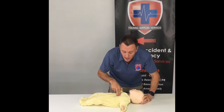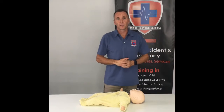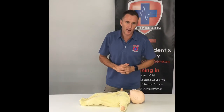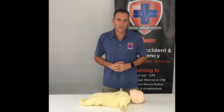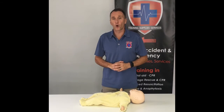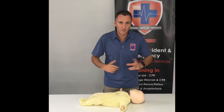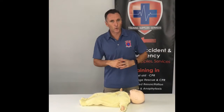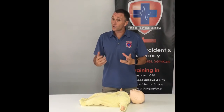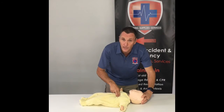Now our ideal outcome here is to keep building blood pressure around the body to ensure that there's no brain or heart damage or organ damage. Okay, so that's the idea with CPR, cardiopulmonary resuscitation. All right, if we can maintain blood pressure until the experts arrive, then they can hopefully work out what's going on. Other times to stop compressions would be if the baby starts to breathe or cry.